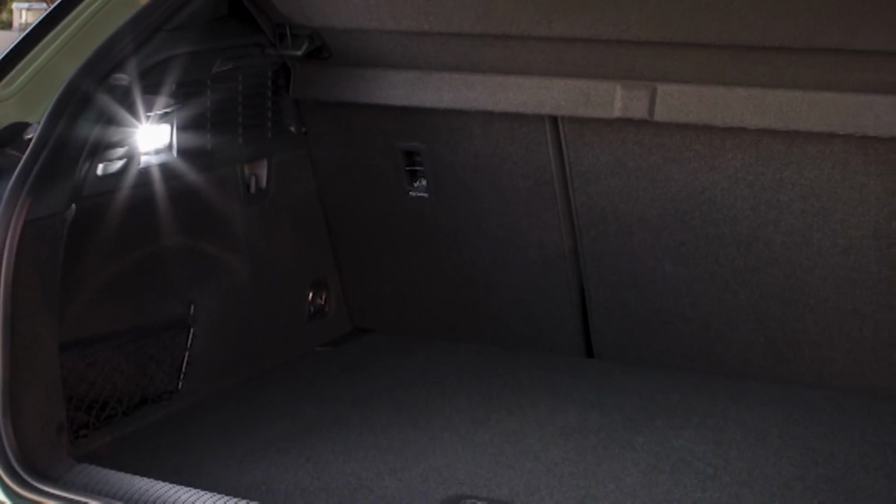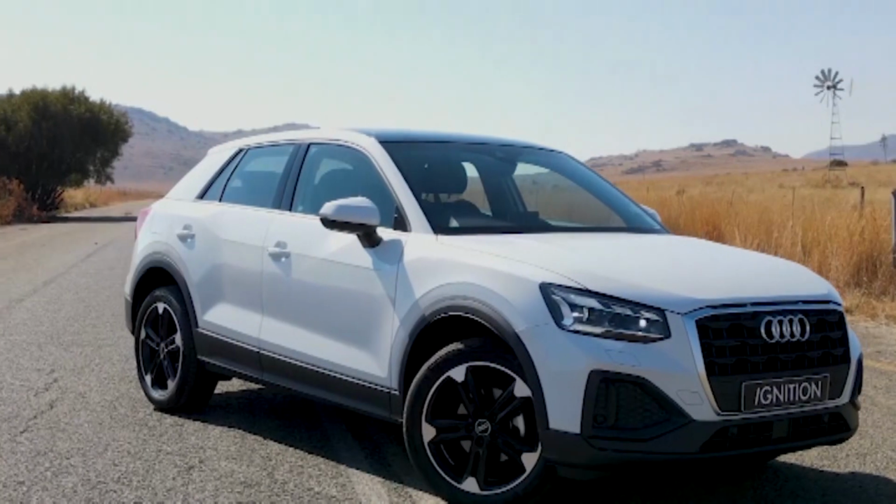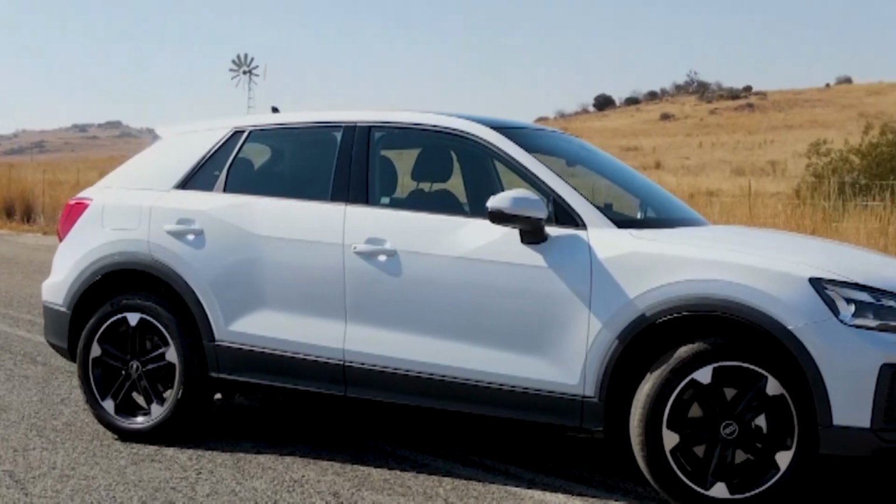The boot space is decent, but it's not class leading. Perhaps if you've got a little bit more budget, you can go into slightly bigger cars like the Audi Q3. But for someone coming from an A3, something like this does make a lot of sense. Personally, I must say that I'm quite happy with what the current Q2 has got to offer.